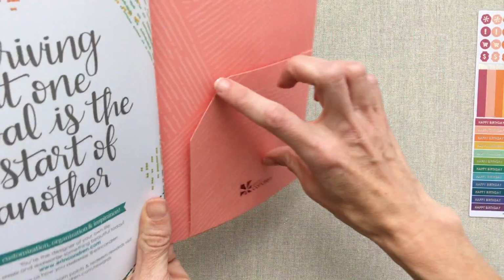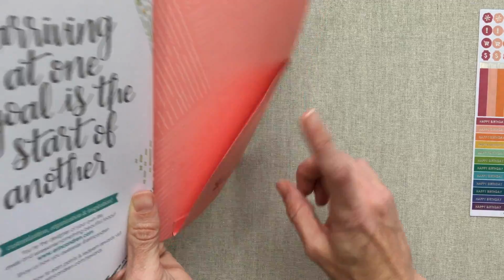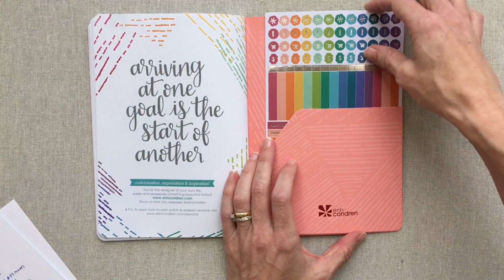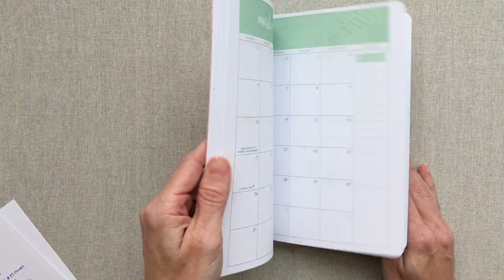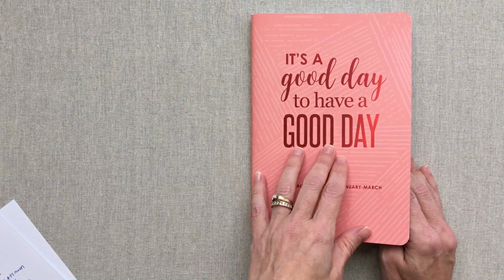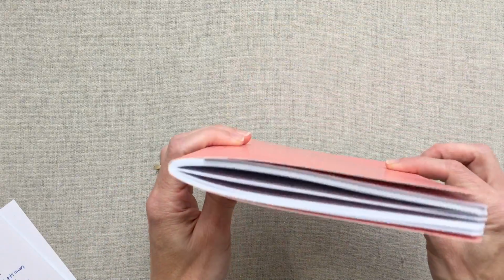You also get a pocket in here, which I think is one of their best decisions with this planner and with the other petite planners also. Having a pocket in your daily planner is a game changer. Somewhere to stick an invitation, a note, your stickers. So I think the pocket is really smart, giving you a sheet of stickers. For being able to try this planner for $12 for 3 months to give a daily planner a try, I think is just amazing. The best option out there to give a daily planner a try for $12.